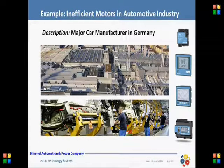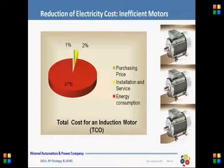So here we have an example of the inefficient motors which were being used in a famous German car manufacturer. They purchased electrical motors a few years back, and if you see the total cost of ownership, only 1% of the cost is the purchasing price, 2% is the installation and services, and 97% is the energy consumption by the electrical motors.